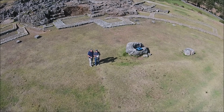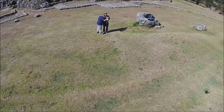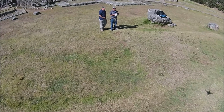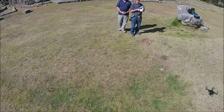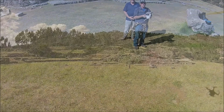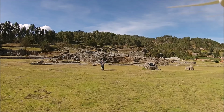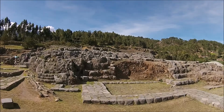Now here I am, on the right, Brian Forster, and to my left is Gary Holloway, who's instructing me for the first time on how to operate the quadcopter I call Pachacutec. And this is the expertise of Gary, who is flying fast towards some of the megalithic work.